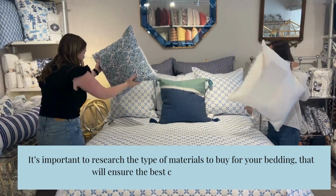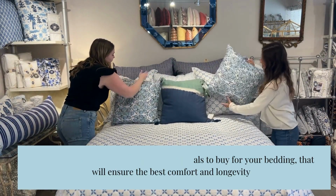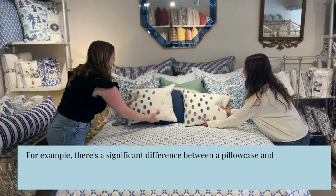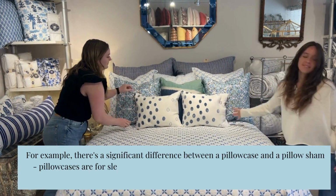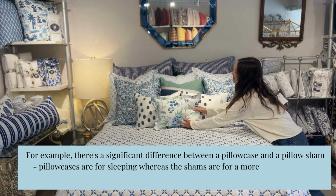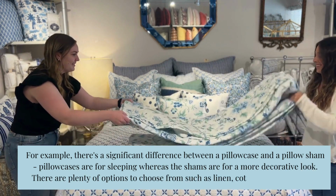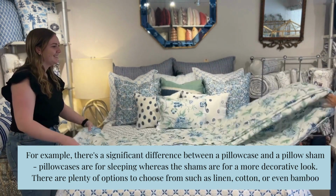It's important to research the type of materials to buy for your bedding that will ensure the best comfort and longevity. For example, there's a significant difference between pillowcases and a pillow sham. Pillowcases are for sleeping, whereas the shams are for a more decorative look. There are plenty of options to choose from, such as linen, cotton, or even bamboo.